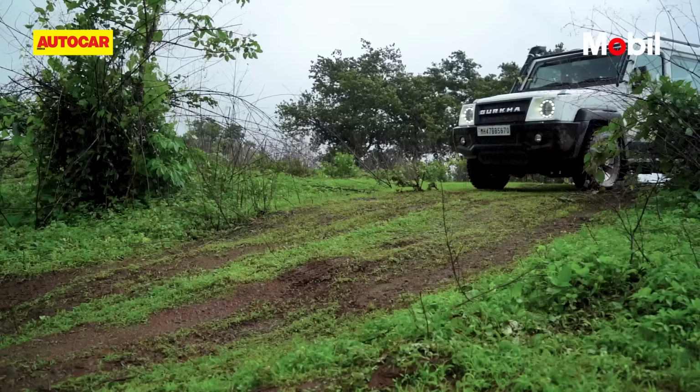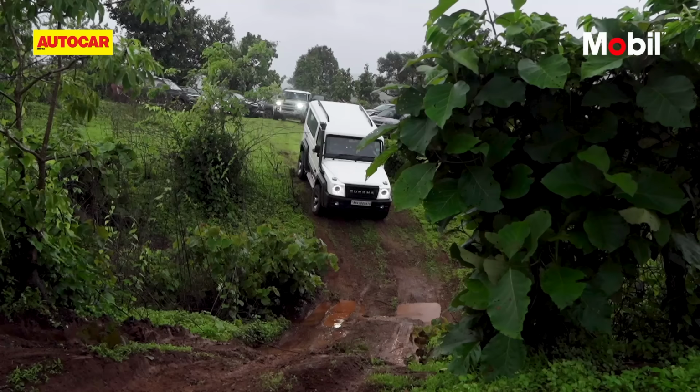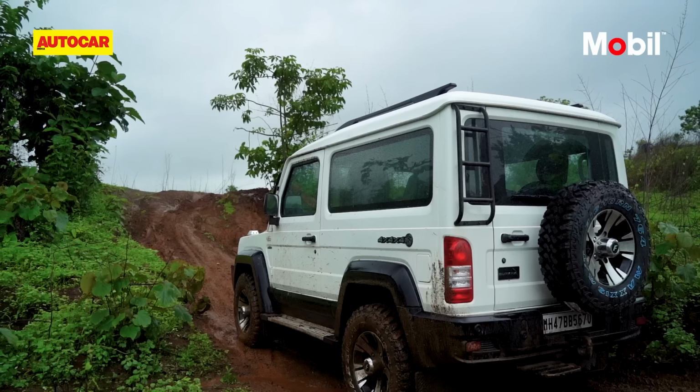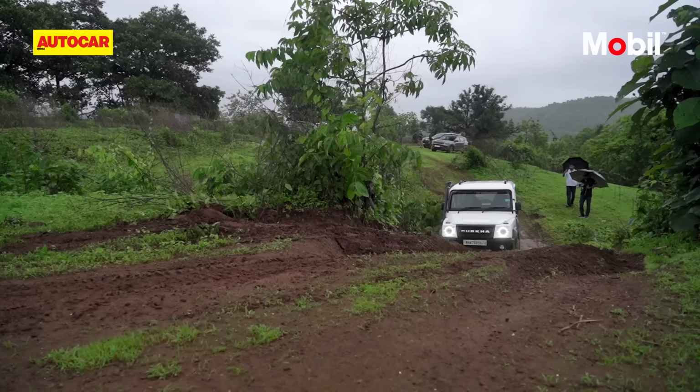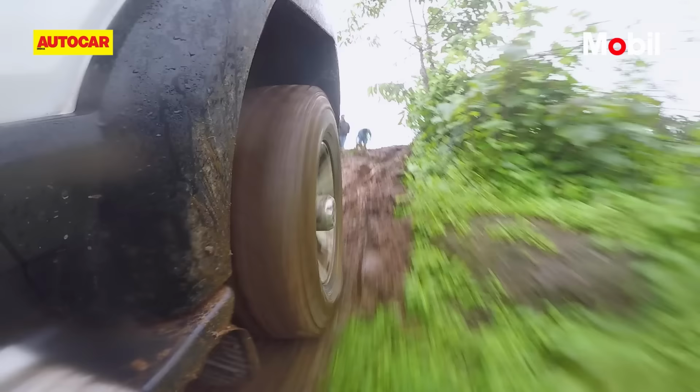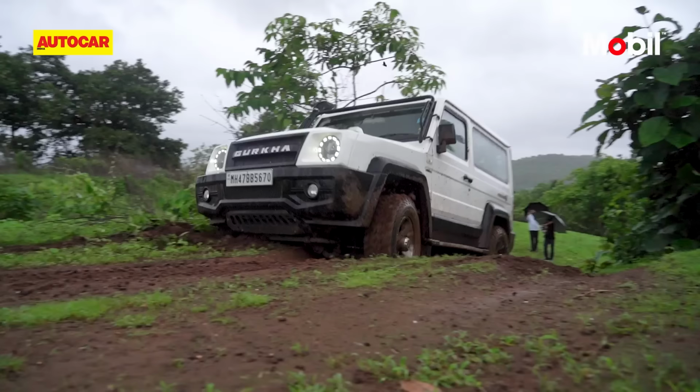Taking a slightly less technical and more sledgehammer approach to the obstacle is the Force Gurkha. Down the descent in the Gurkha, first gear, all diffs locked, low range, and just no braking. It's so easy. I feel like if I don't stop now, it'll just keep climbing with that momentum. But I'm gonna line it up. Keep going. Yeah. And a piece of cake.